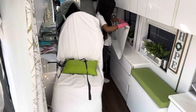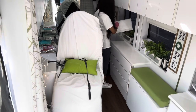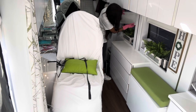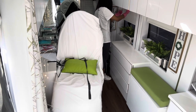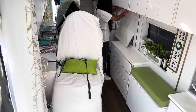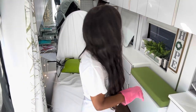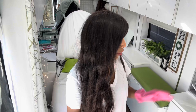I'm not even rolling this up right. Let me roll this up correctly. All right, I'm gonna have to roll this up later, but at least we know they all can be cleaned. I'm gonna use dish liquid on the other one so I don't have to deal with the blue spots on the shades, but I'm not gonna bore you guys with me cleaning all the rest of them.